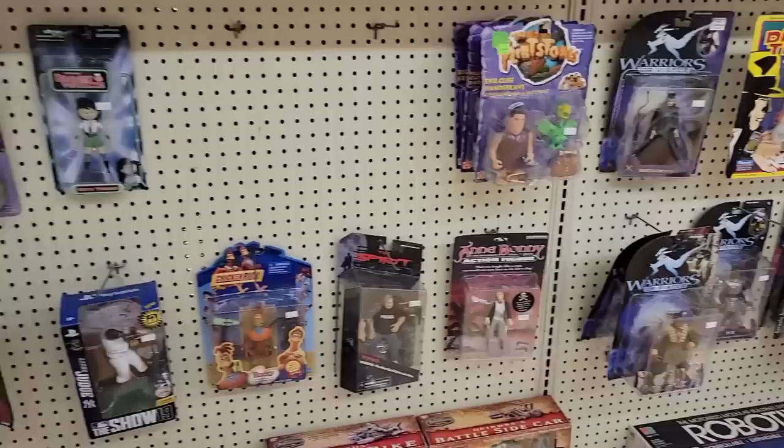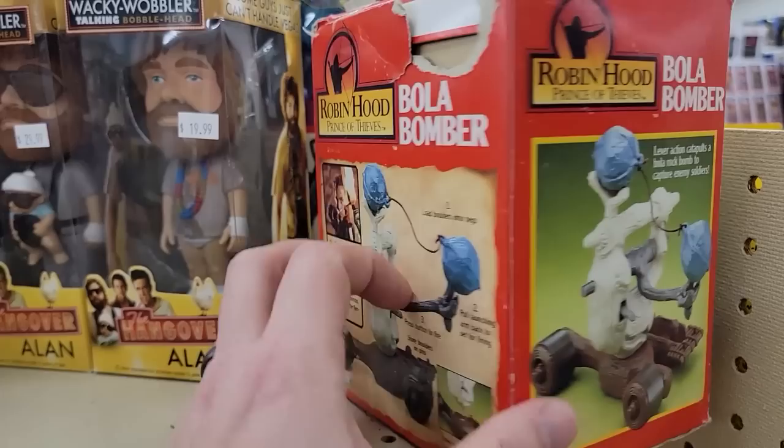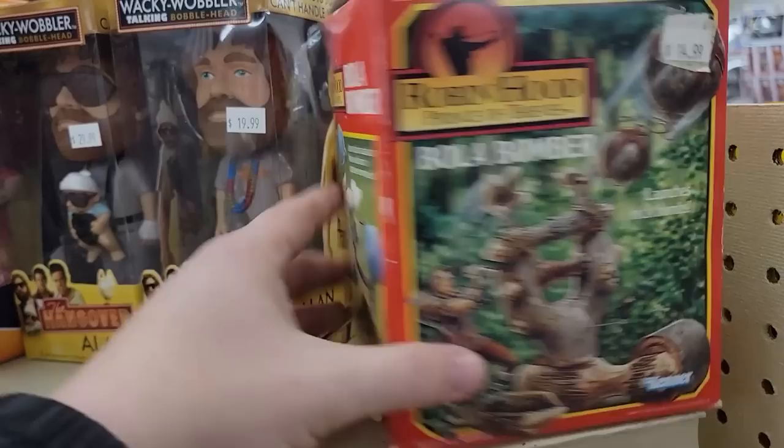Lots of carded figures hanging up on the walls here. A lot of 90s stuff, but there's some really cool gems in there, like this Bola Bomber from the Robin Hood line in the box. You could use that for your Ewok village if you want to use it for that instead. So that's pretty neat to see.